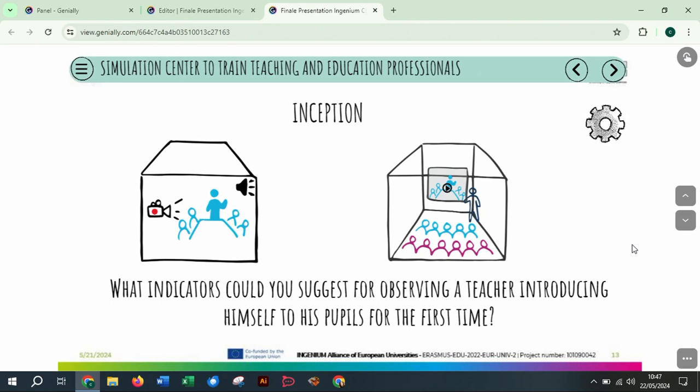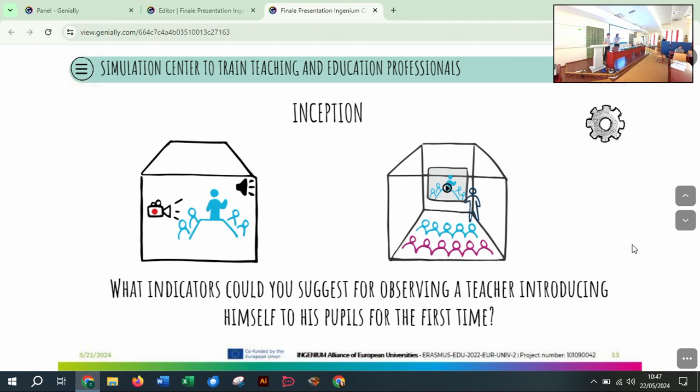So we can take 3 minutes to exchange, to share, and after you can write on the board here 2 words, indicators to observe a teacher. So maybe you can pair by 2 or 3, like maybe 2 of you, and when you're ready, you just come here and write the most important thing.